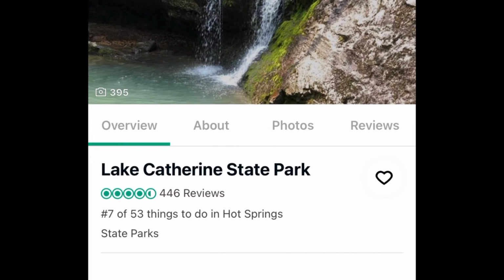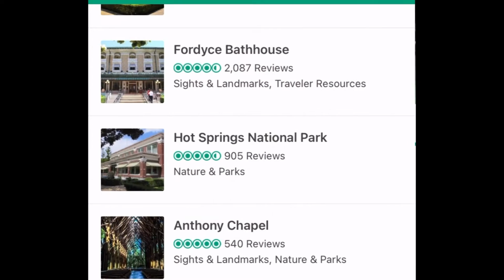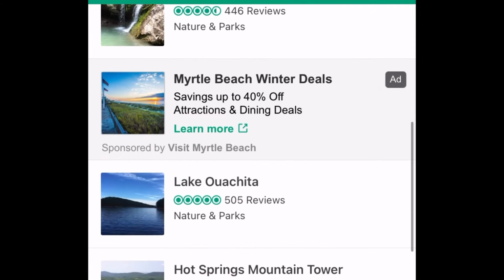Lake Catherine State Park, a beautiful trail. I want to say it took us 1.5 miles to see the waterfall, and it was beautiful. Really pretty area. It's about 30 minutes outside of Hot Springs. When we went, it wasn't too hot, but definitely recommended if you love to be outdoors.